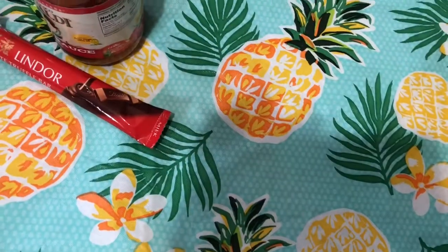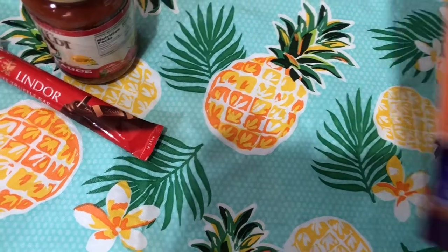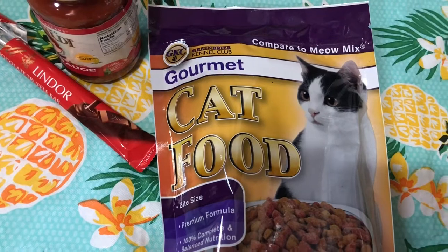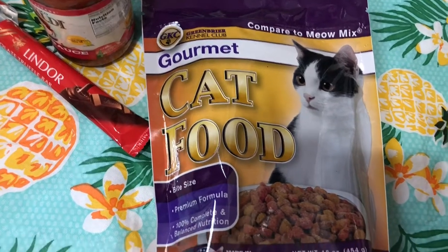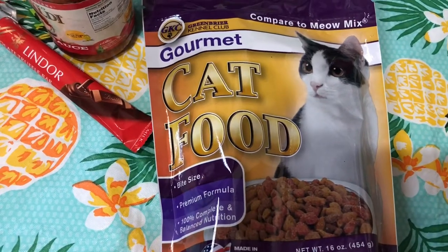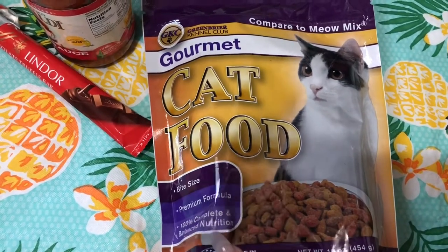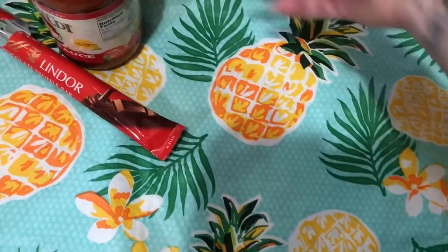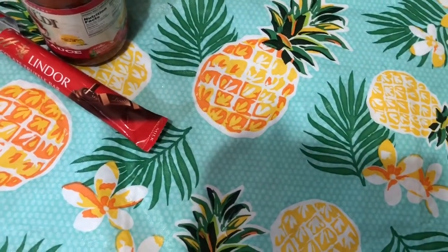I also picked up, if you've seen in my other videos, some of this cat food. I mixed this with name brand just to give a little bit more for my cat. This is, let's see, 16 ounces, and it's just gourmet cat food, bite size, premium formula, 100% complete and balanced nutrition, and it works really, really well. It says compare to Meow Mix.